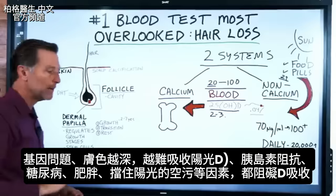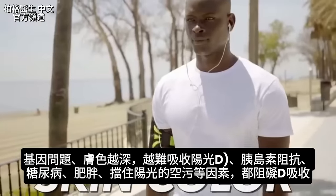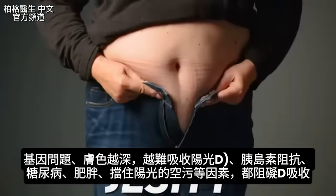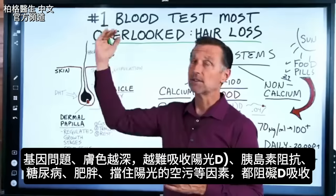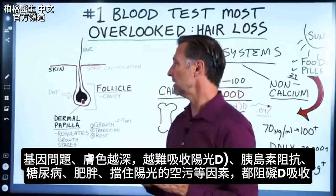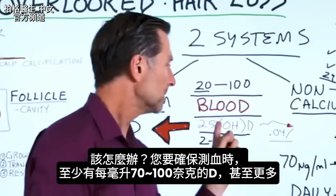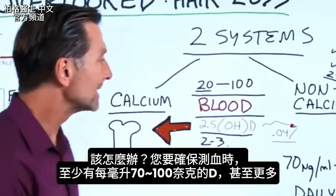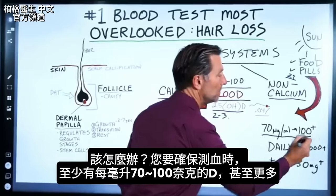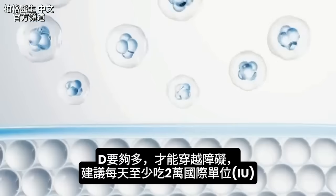There are so many barriers that a person is up against genetically. The color of the skin, if it's darker, they're going to get less vitamin D. If they have insulin resistance, diabetes, obesity, air pollution, blocking the sun, there's so many different barriers that are going on to prevent vitamin D. So what do you need to do? You need to make sure that the blood values when you get your test are at least 70 nanograms per milliliter, up to 100 or even more, okay? You need higher amounts to be able to penetrate through all the barriers.